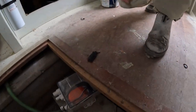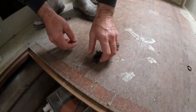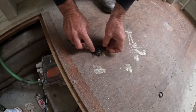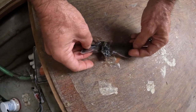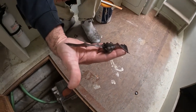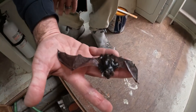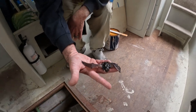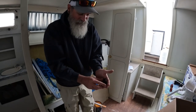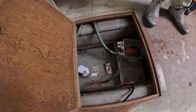Look what we just found floating in the bilge. Looks like breakfast to me. Oh, it looks like a little baby bat. Yep, definitely a bat. Poor guy, he just wanted to go for a boat ride. He definitely got a boat ride. No, this is definitely the strangest thing I've ever found in a bilge. That's pretty crazy. Man, I wish he was alive, I would have made him my pet. How he got down there. He found him just floating right there.